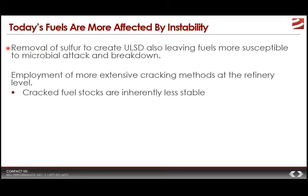Second big change is that the refining industry found itself by necessity having to respond to a marketplace that was demanding more and more and more fuel. And unfortunately, they do not have concurrently increasing amounts of oil to draw that fuel from. So they had to figure out how to extract more gas and more diesel out of each barrel of crude. Well, they've been pretty successful at doing that.